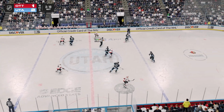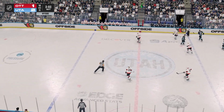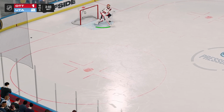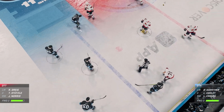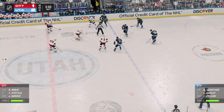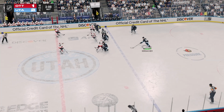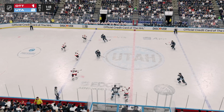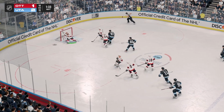Has dropped and we are back underway. Receives the pass. And offside, we'll get a reset here. Teams are ready for the draw. The linesman about to drop the puck. Utah's won the draw in the neutral zone. And he hangs on to the puck. And he takes the pass.